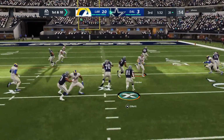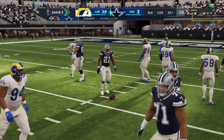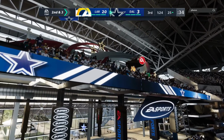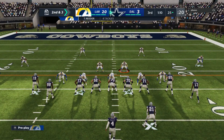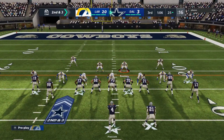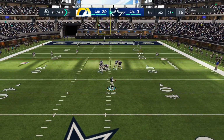Out of the gun, it's Elliott. And he's going to take this one down to the 25. 7 yards on the pickup there, and it'll leave him with a 2nd and 3. He's had a ton of success here so far, but you get the feeling that he might be on the verge of popping one. Yeah, even on that one, there was a little bit of a hole, but it closed there quickly at the end.